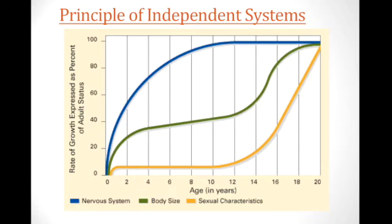So what you can see is that here on the bottom is their age. By 2 years of age, your infant has developed about 50% of their adult brain size, and we'll talk about what's exactly happening in that brain in just a minute. And you can see that by around the age of 10, they're almost at 100% of their adult brain size.